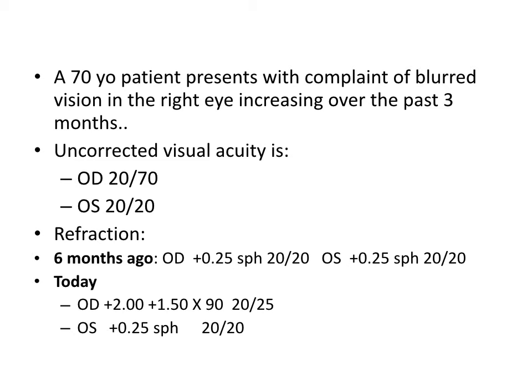Next question is: a 70-year-old patient presents with complaint of blurred vision in the right eye increasing over the past 3 months. Uncorrected visual acuity is 20/70 in the right eye and 20/20 in the left eye. The refraction in the right eye 6 months ago is plus a quarter with visual acuity of 20/20 in each eye. Today the refraction is plus 2.00 plus 1.50, axis 90 degrees in the right eye with visual acuity of only 20/25. The left eye is unchanged.